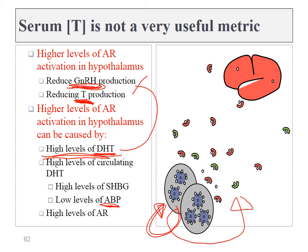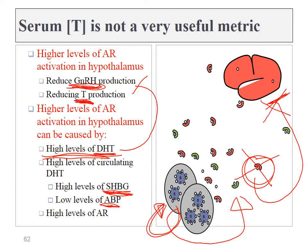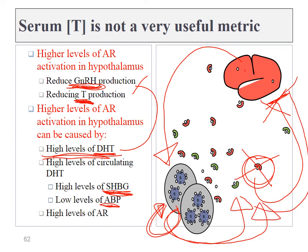A small amount will leave the testes, and that will be dependent on the amount of SHBG and albumin found in the bloodstream. Albumin levels are fairly constant, as far as I know, but SHBG levels can be altered. The more SHBG in the bloodstream, the less active testosterone we could get in the bloodstream, and that's what's ultimately going to lead to a reduction in GnRH. Block this testosterone from entering the blood, you will block this negative feedback loop, which is going to mean more GnRH is produced until finally you get enough testosterone in the blood to trigger inhibition of GnRH production.